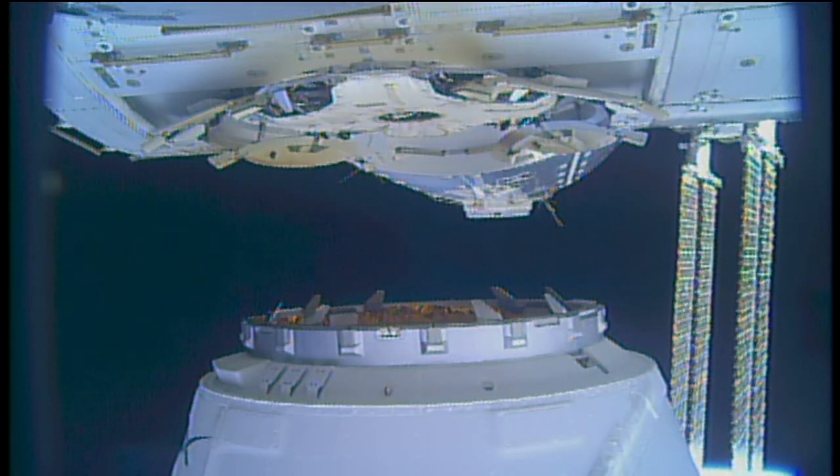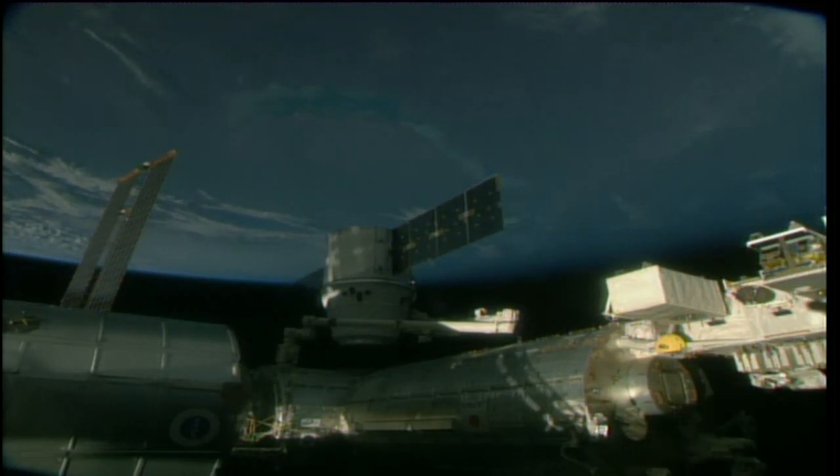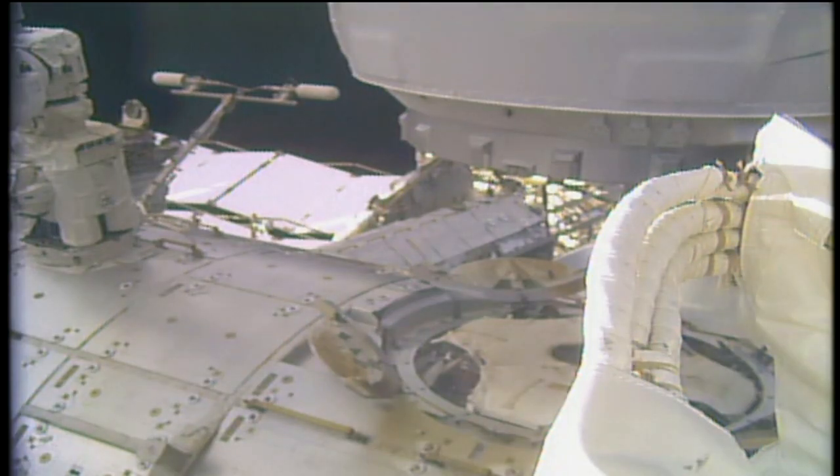and that's when Dragon is confirmed and attached. Once that takes place, they'll do a series of leak checks, ensure a good seal between the spacecraft and the vehicle, and then ultimately it'll be up to the crew to open up the hatches. It's currently targeted to take place tomorrow morning with the ingress, or the first time the crew will go in, targeted to occur on Thursday morning.